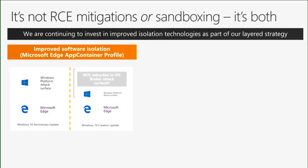One is in regular Microsoft Edge, where we improve the sandbox. This is where I get to use my sales pitch: now with 90% less attack surface. We actually took the attack surface of the Edge sandbox down to very few calls. We reduced the attack surface by 90%. That's 90% less surface that someone can use to find an escape, and that's really important.